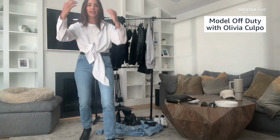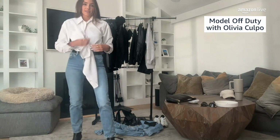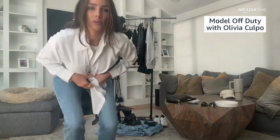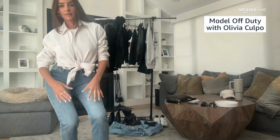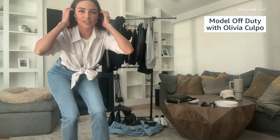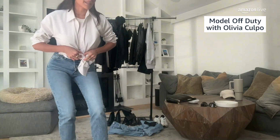Let's see what this would look like. But imagine that the t-shirt is not there. Something like this, you could do, and roll it up. You could go for a country thing, wear some cowboy boots. There's just a lot of ways you can wear a menswear button down. And that's what this is inspired by.